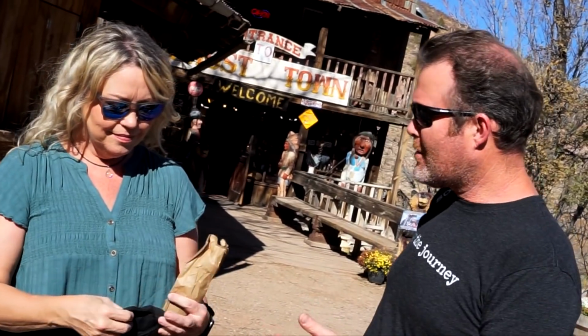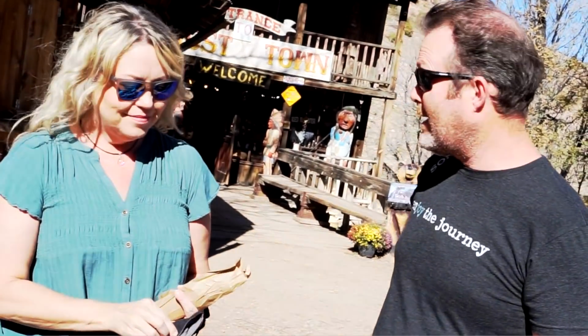Gold King Mine Ghost Town in Jerome, Arizona. And it's your mom's first time and Logan's first time checking it out. We're in quite the interesting place. An old ghost town mine thing. It used to be its own town.